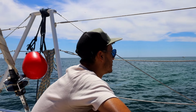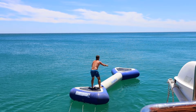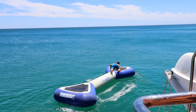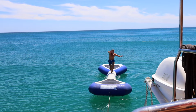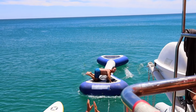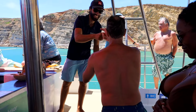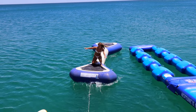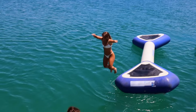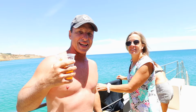The next day, we got to chill out on a super beautiful and relaxing catamaran tour all afternoon. You killed it! No, once you go in, it's fine. Got your free beer! Free beer! Let's go! Woo! She got it. Winner, winner, chicken dinner.